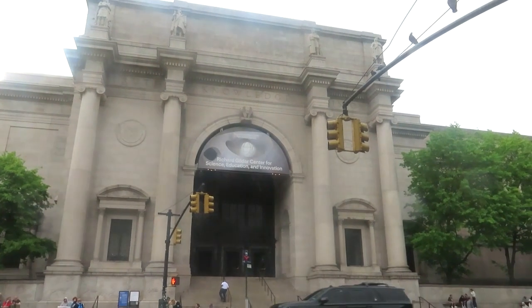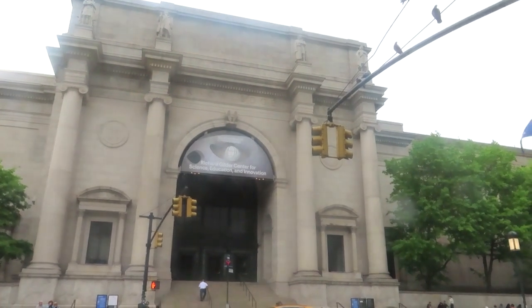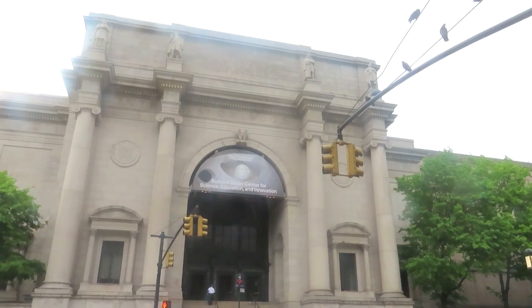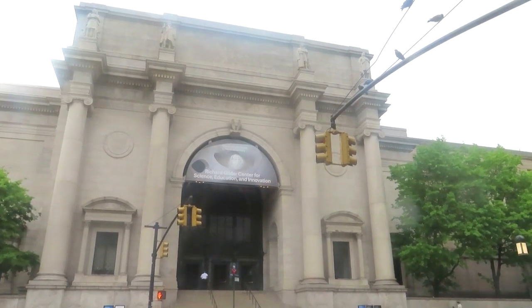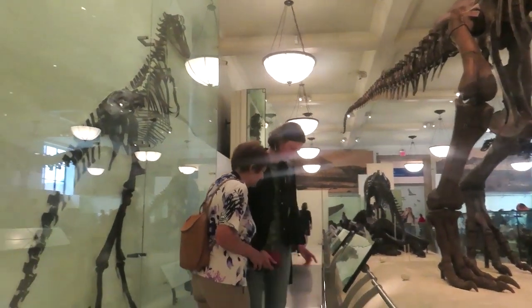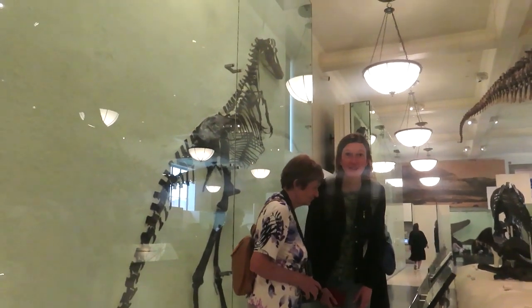We're at the Museum of Natural History here on Central Park West. And we'll be going in for a visit. Well, here we are at the Museum of Natural History. Now we've got the dinosaur exhibit here.